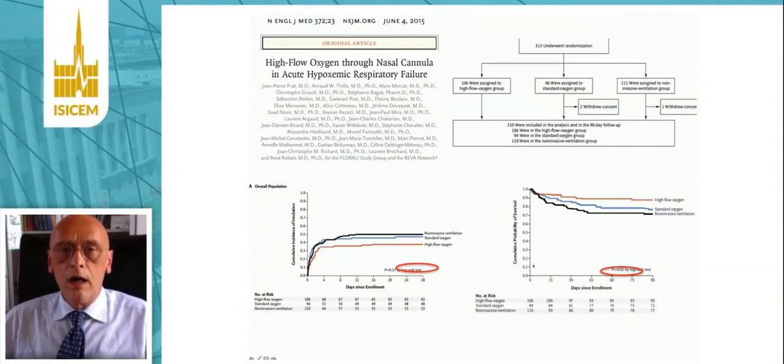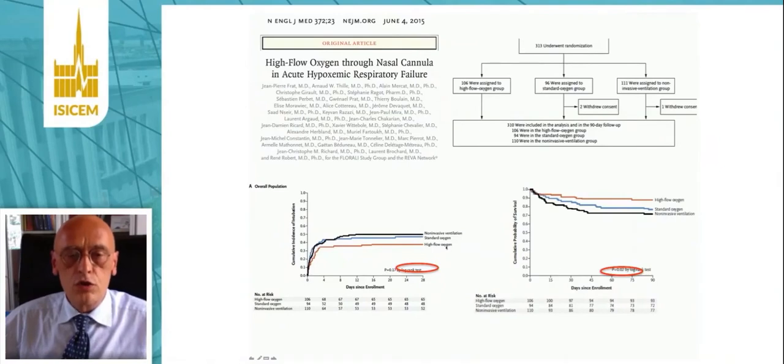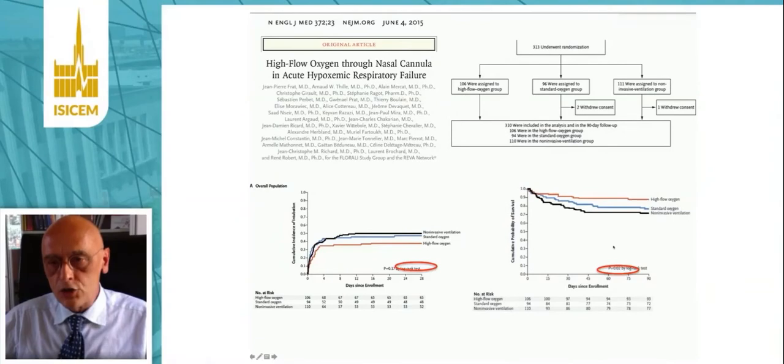Now, the study, probably the most important study on the use of this technique, was this comparison by Frat and co-workers with standard oxygen and with NIV. When we consider the primary endpoint, which was the cumulative incidence of intubation, there was no significant effect of one versus the other, but high flow oxygen showed a trend toward a better performance. However, and this is a secondary analysis, there was a significant reduction of mortality after 90 days.